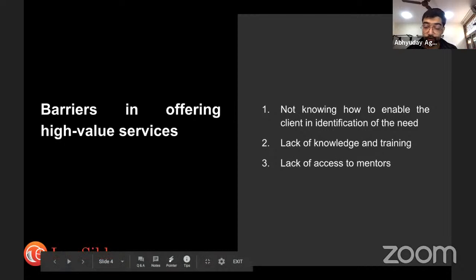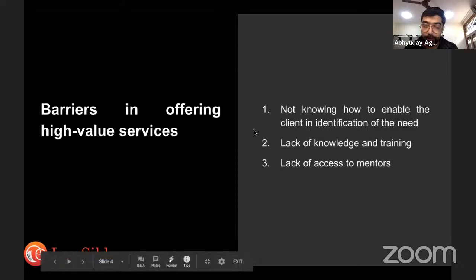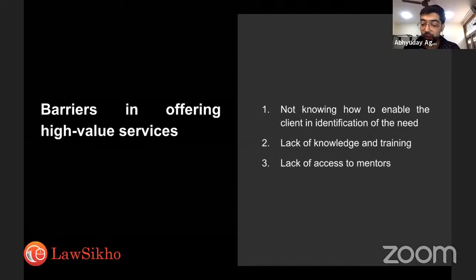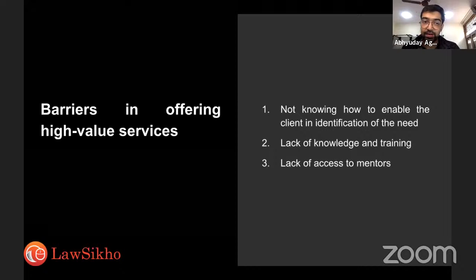Independent practitioners also face a challenge of lack of knowledge, lack of training, and lack of access to mentors. If you've not practiced the work that you're going to offer a client earlier, and you don't have a trainer, a coach, or somebody who guides you, then it becomes difficult to offer that service. You will not be confident in your conversations, you won't even know how to deliver. So most likely either you will not generate the work, or if the client knew their need, they will come to you with the work, but you will refer it to somebody else.